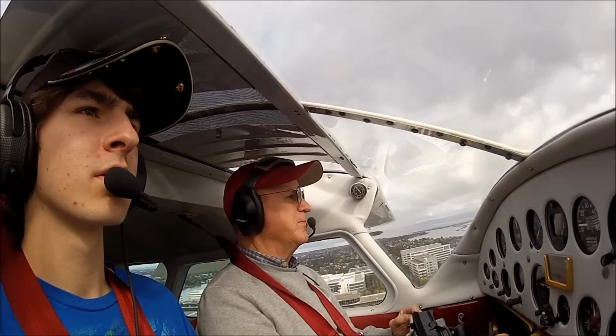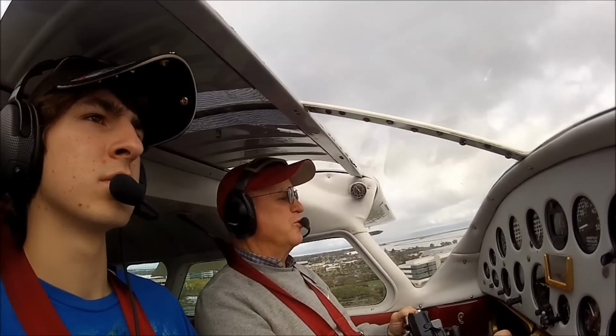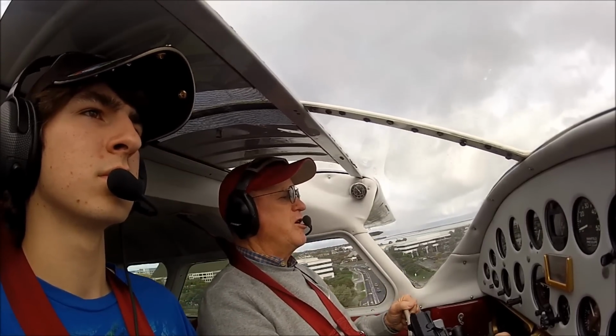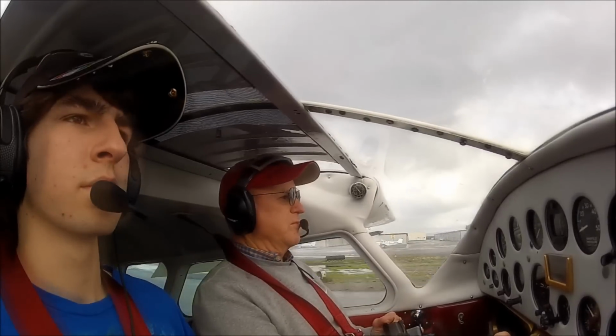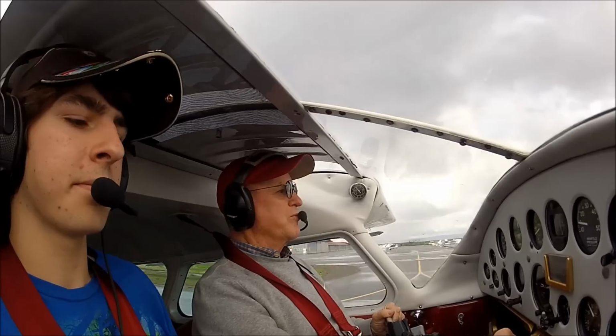Props going all the way in. Wind check. Wind 190 at 9. Just carry a couple more miles of airspeed. A little high. A little rusty. Yeah. Flaps are up. Thank you.